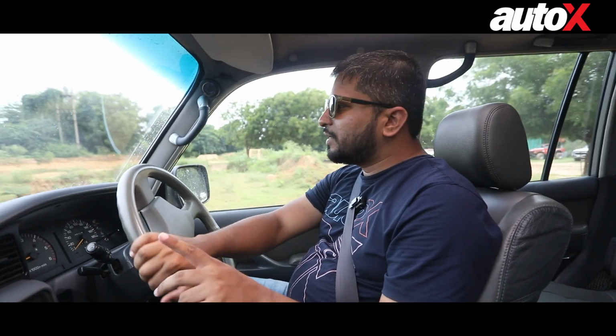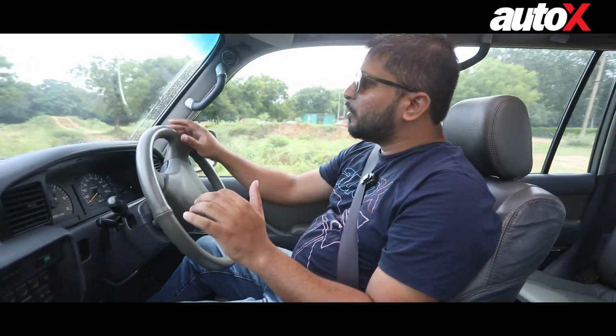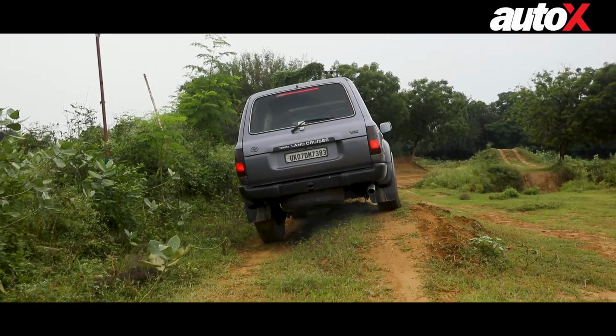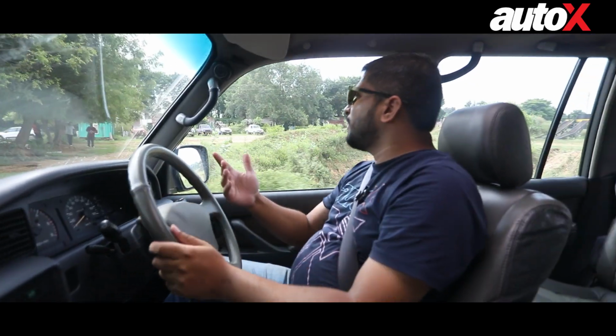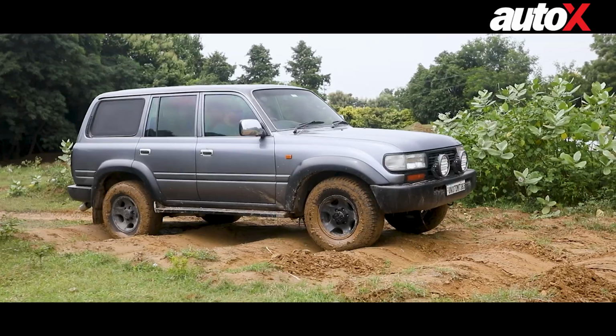But now let's get to the point, because we are here to test its off-road capabilities. So I'm going to run it through the same off-road test that we just did with the LC300. First of all, I'm going to go up that same incline, which was quite steep. In the LC300, it was quite tricky. In this, I'm thinking it is going to be even trickier.